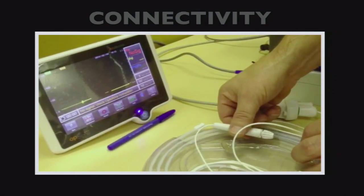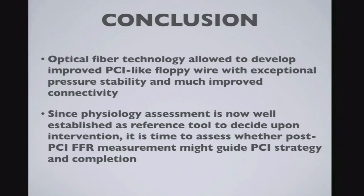So as a summary, I would say that optical fiber technology allowed us to develop improved PCI floppy wire, so we can go to more distal and more complex lesions with much improved connectivity, and the physiology assessment, which is now well established prior to intervention. Maybe it's the right timing to think that we could also perhaps integrate the post-PCI assessment in our clinical judgment. Thank you.